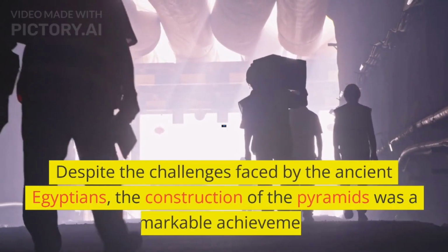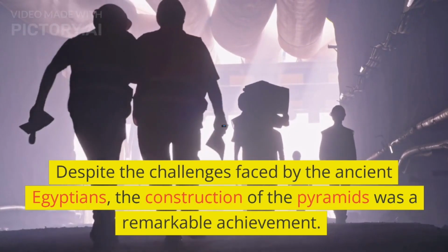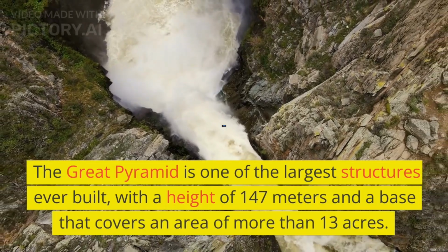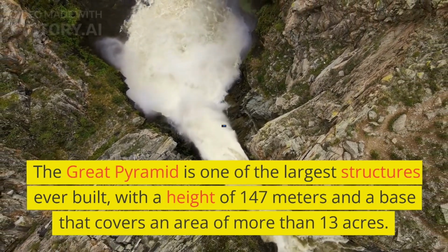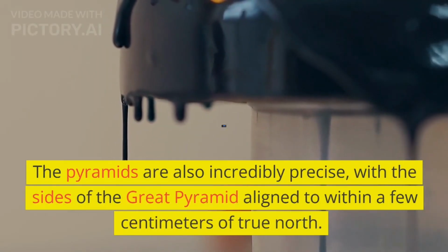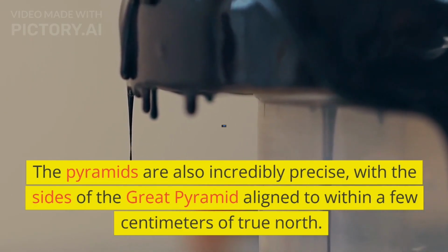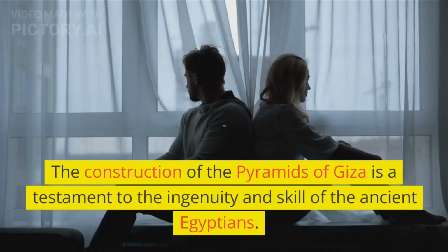Despite the challenges faced by the ancient Egyptians, the construction of the pyramids was a remarkable achievement. The Great Pyramid is one of the largest structures ever built, with a height of 147 meters and a base that covers an area of more than 13 acres. The pyramids are also incredibly precise, with the sides of the Great Pyramid aligned to within a few centimeters of true north. The construction of the Pyramids of Giza is a testament to the ingenuity and skill of the ancient Egyptians.